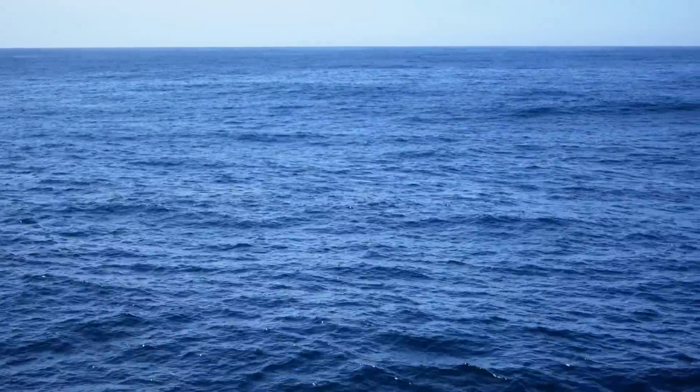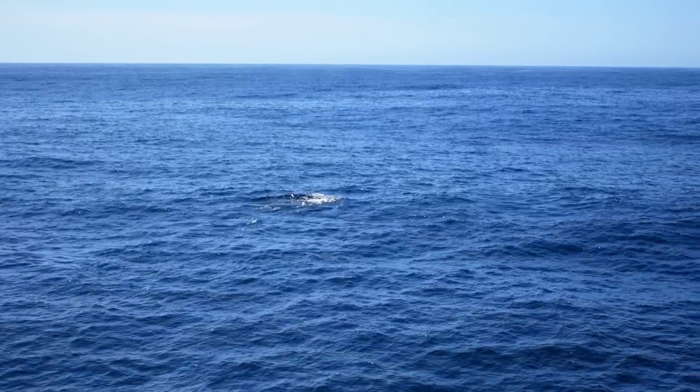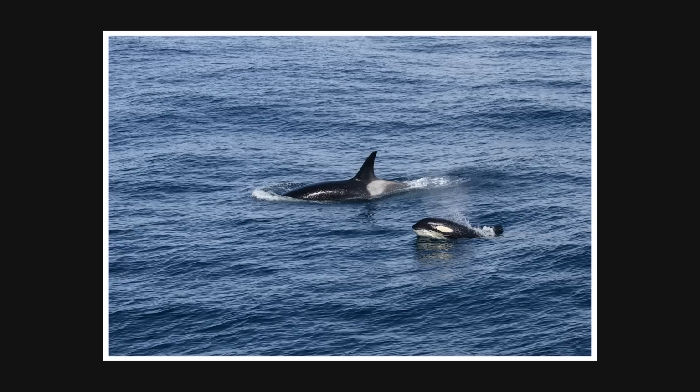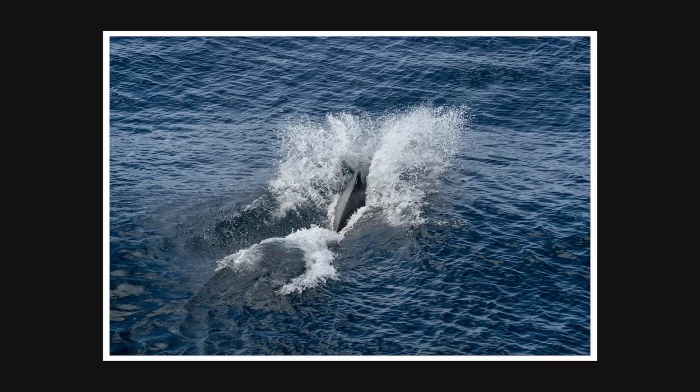I know you're thinking, Courtney, just go already, just go. But I just wanted to share with you the whale images that I managed to capture on the way back to Ushuaia. We were so lucky, we had a pod of orcas come really close to the boat, and I finally got those whale images. Yay! They're actually sharp.